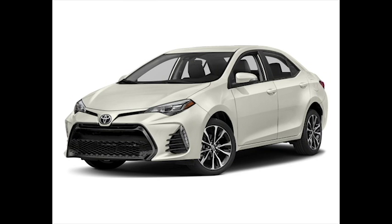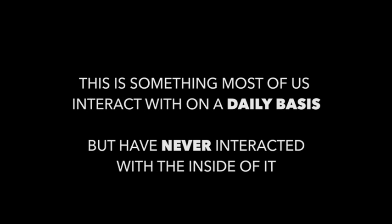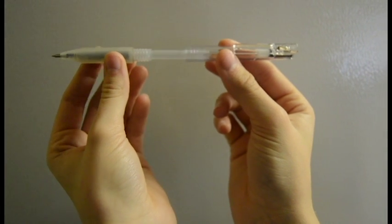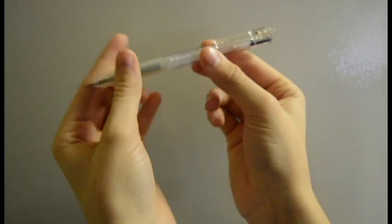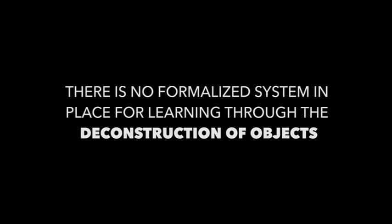According to the United States Department of Transportation, in 2013 there were over 200 million licensed drivers in the US alone. This is something most of us interact with on a daily basis, but I've never interacted with the inside of it. I dissected a shark once in junior high, but until entering university, had no idea what was inside of my pen.